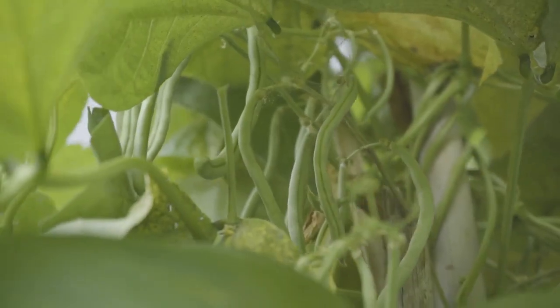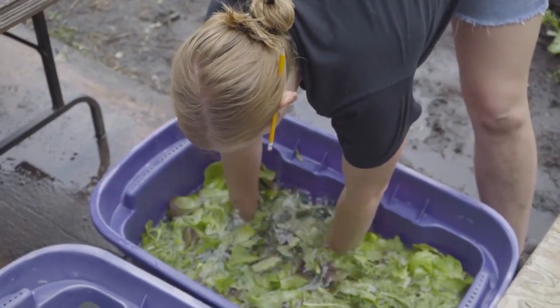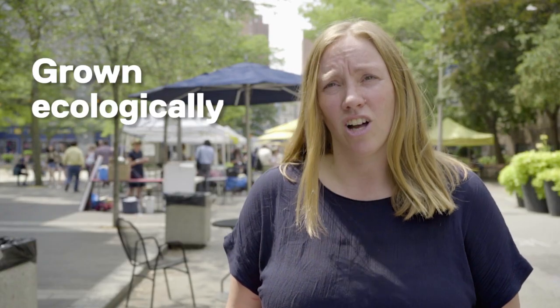Urban agriculture is a great way to get fresh produce to the local community. It tastes better because it's ripened on the vine and it's grown ecologically, so you can really taste the difference.